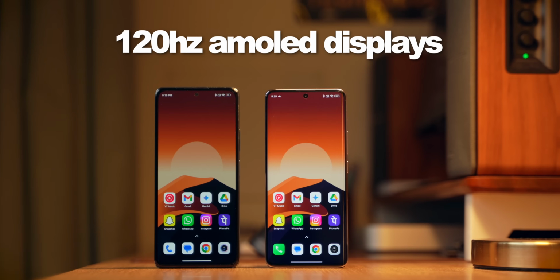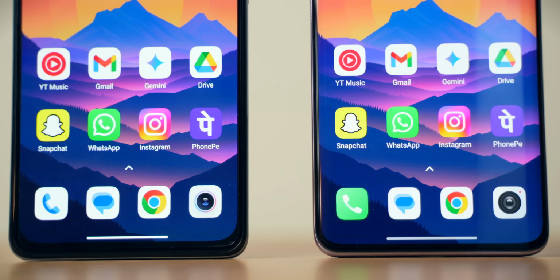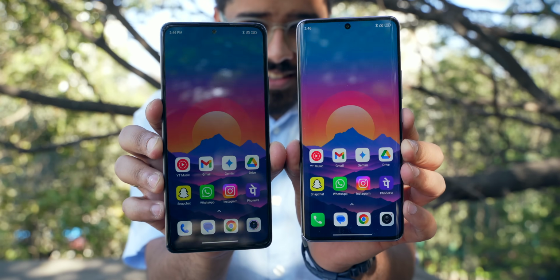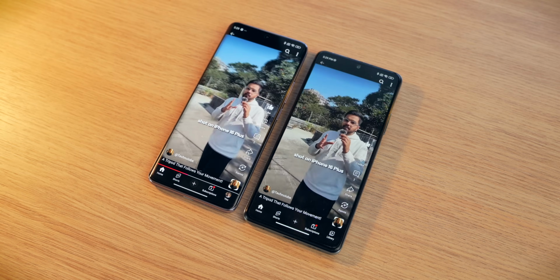Again, 120Hz AMOLED and the resolution has been upgraded by a bit. Even the display bezels are thinner on Redmi Note 14 Pro, looks better. And in terms of brightness, Redmi Note 14 Pro is brighter in direct sunny conditions. The content viewing experience is great on both these phones. So essentially, Xiaomi gave a very good display with the Redmi Note 10 Pro and they've also given a very good display with the Redmi Note 14 Pro.